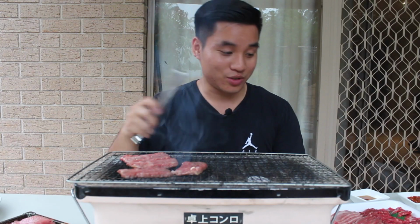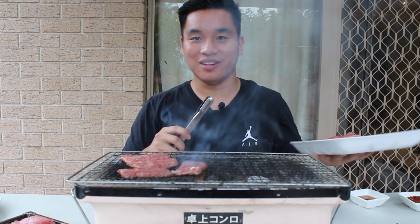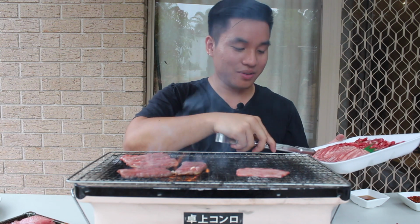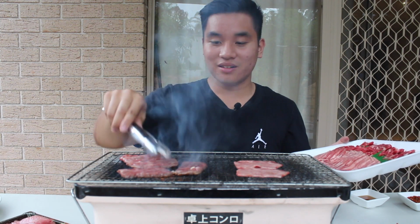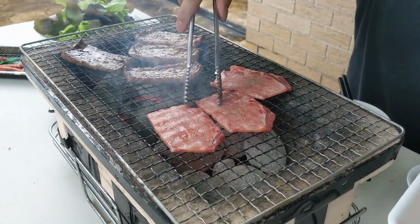While we wait for this short rib to cook, I might throw on some Australian ones as well. So Australian Wagyu, try some ox tongue. So these ox tongue cook really quickly. Let's get that. Oh, don't forget to turn that. A couple pieces of ox tongue here.